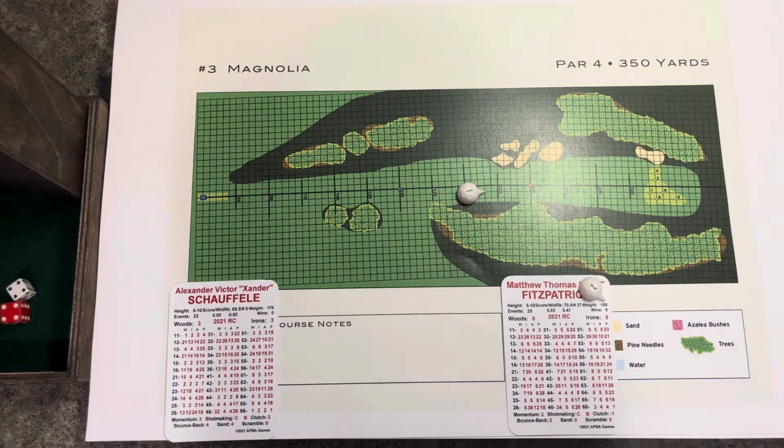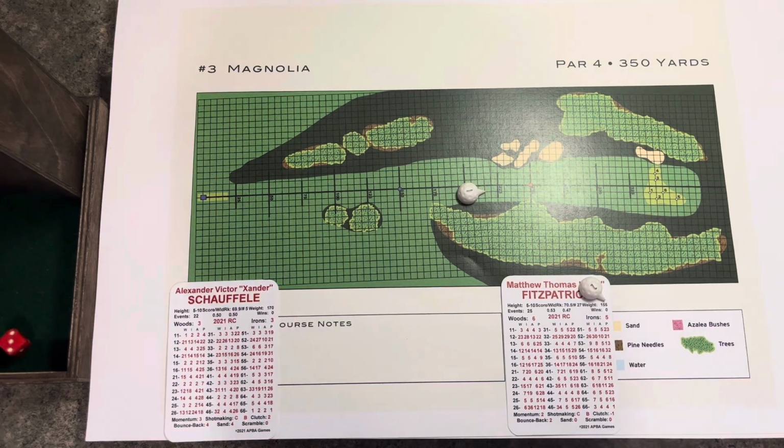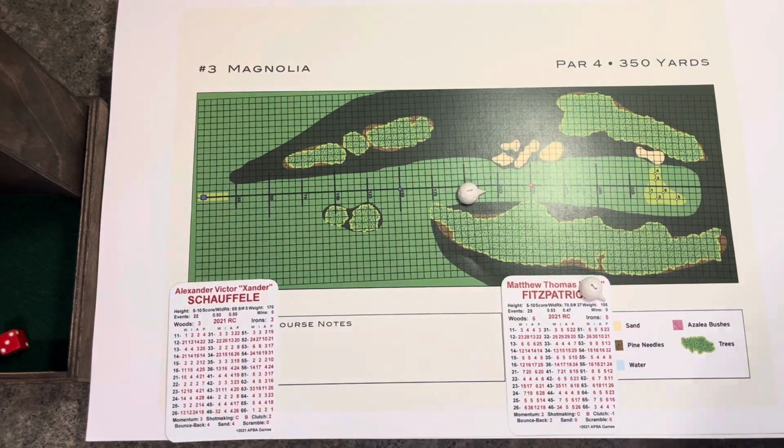That's going to be a pitching wedge for him. A 33 is a 2. You hit that stiff.